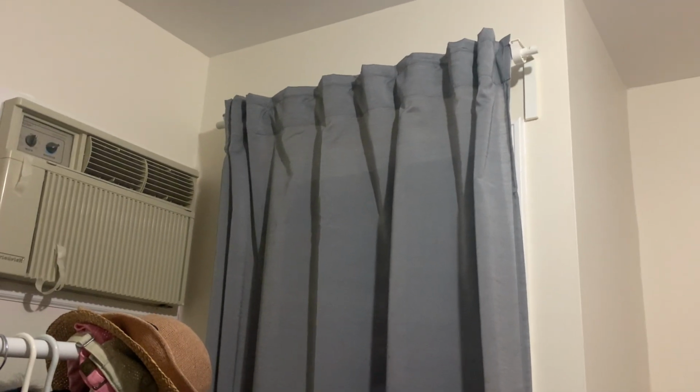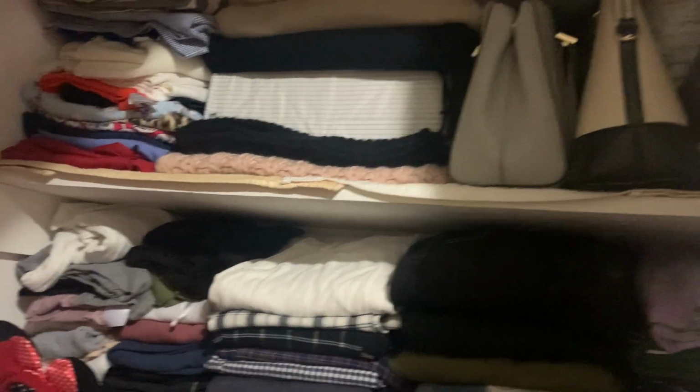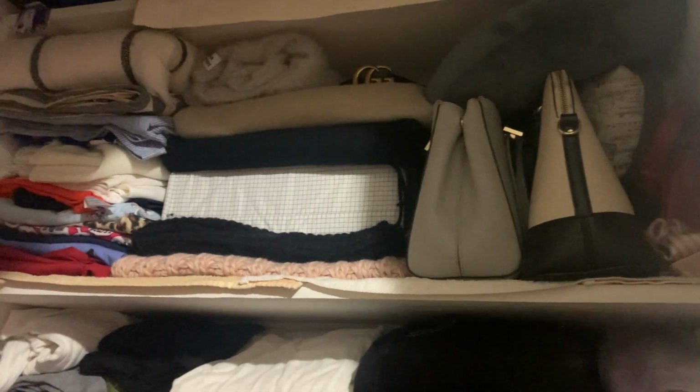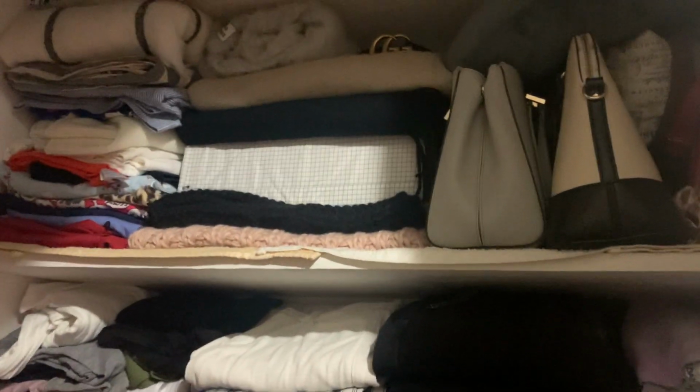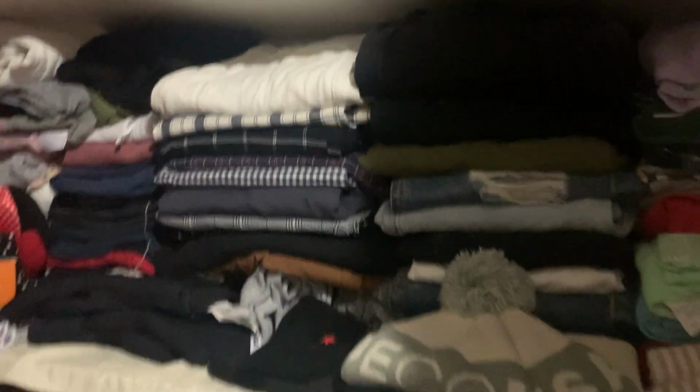And then come over here, I put up a curtain, installed it on the top, and replaced my old wooden door because my door actually broke. I got a new one and then emptied my closet, even though it doesn't really look like it, and organized it so that I could put my bags and my scarves and accessories on the top, and then jeans, and then clothes, but that's kind of messy, so I'm not gonna show you.